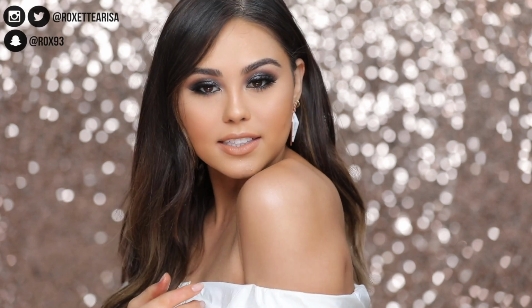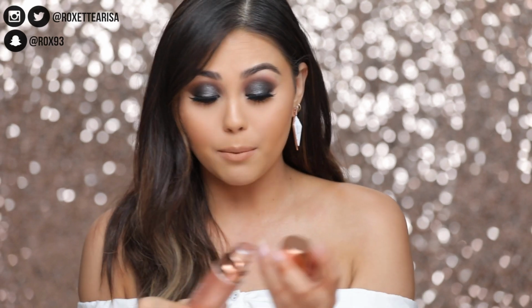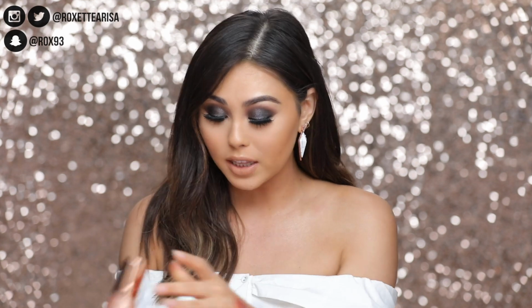But that's really pretty. It almost has a gel formula to it. It doesn't feel wet or sticky. It feels kind of like a lip gloss, but for your body almost. And it has this nice glossy finish. I need to get the brown sugar shade as well because I know I'm gonna love that one.